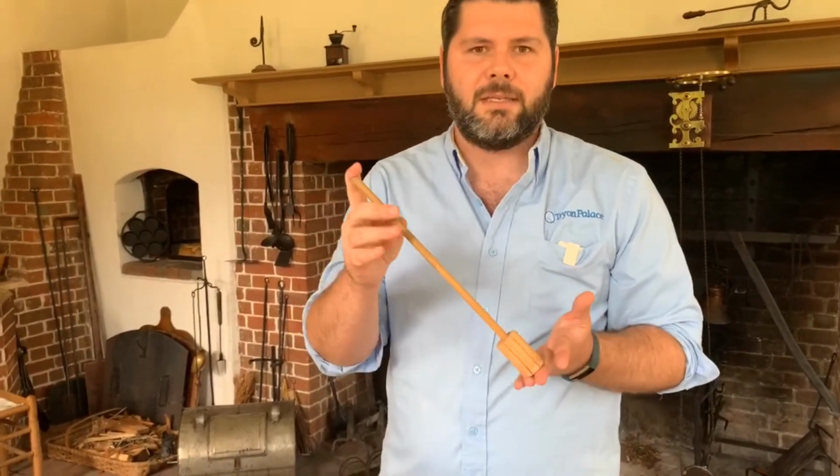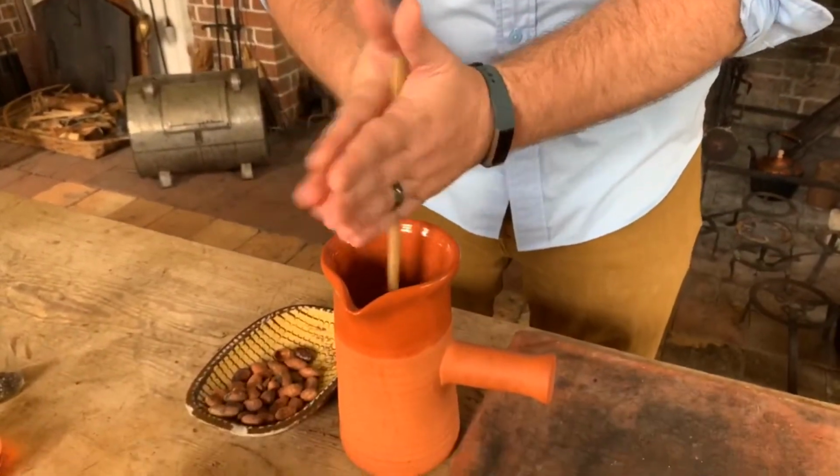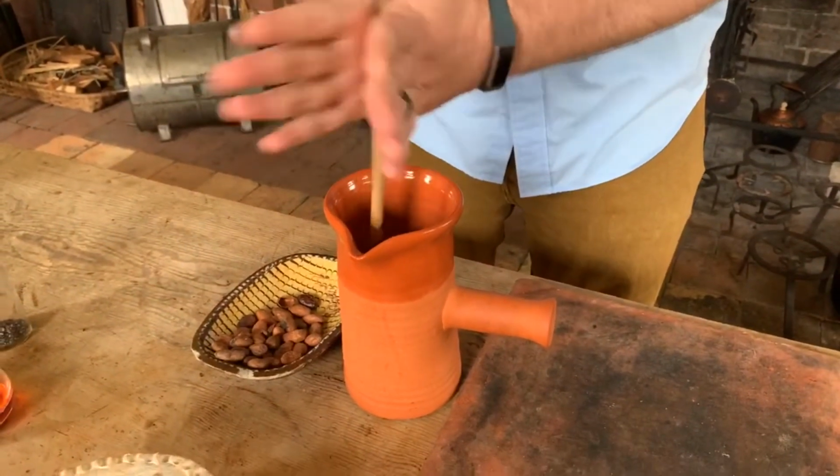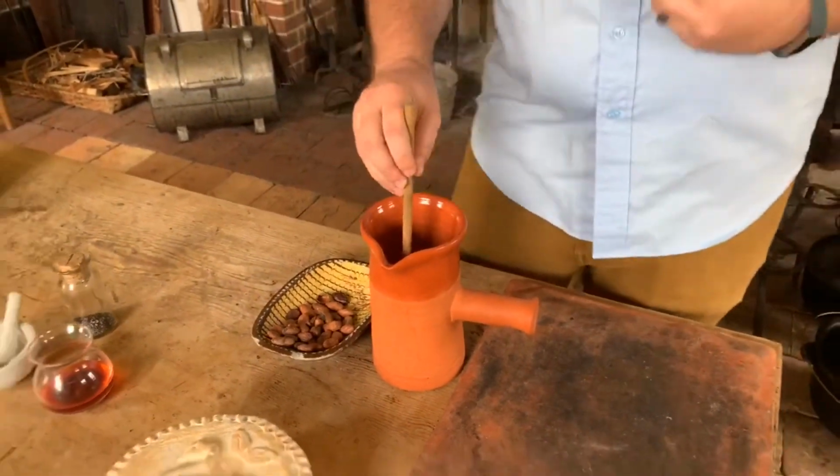We grate the chocolate in, and then we take our stick here. We put it in, and we rub it between our hands, and it froths it up. It gets a nice, frothy, almost head to it, and then that is poured in. And I will say that a nice cup of 18th century hot chocolate is the most luxurious thing you can do to yourself on a cold, cold day.